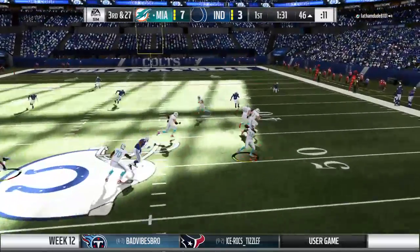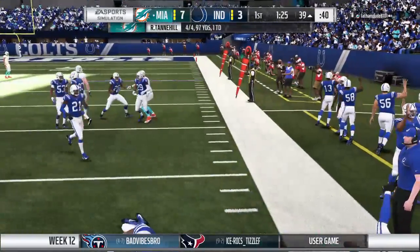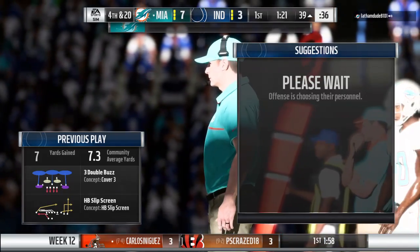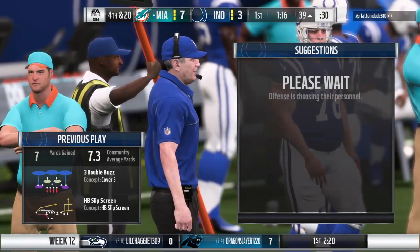Tannehill. He'll set up the screen to Drake. And he'll get it inside the 40 to the 39. The screen gets 7, but it's not enough, and it'll be 4th down. Instead of throwing it downfield, Charles, they just tried to dump it underneath there. You like the call? I do.